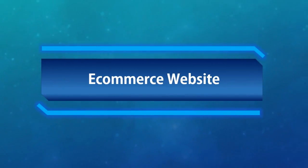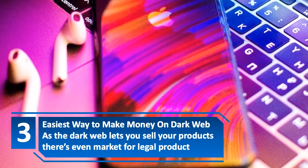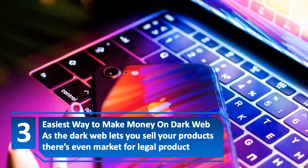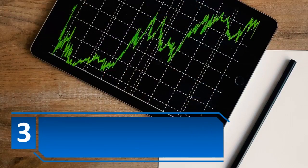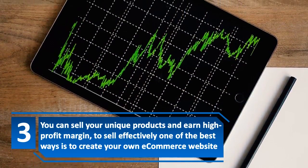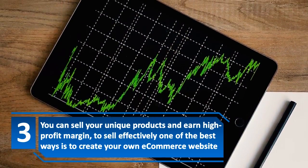Number 3. E-commerce website. Easiest way to make money on the dark web, as the dark web lets you sell your products. There's even a market for legal products. You can sell your unique products, and earn high profit margins. To sell effectively, one of the best ways is to create your own e-commerce website.